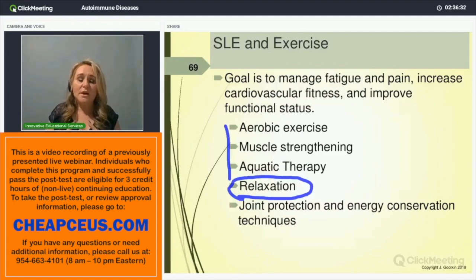So studies are looking at, what if we gave the person that exercise protocol? And then they had another group participate in 30 minutes of relaxation techniques. They used a relaxation tape. They placed them in a dark room.